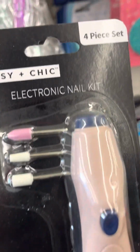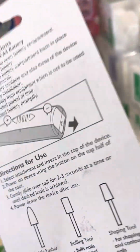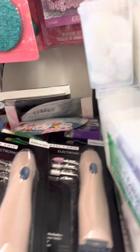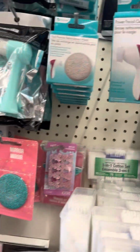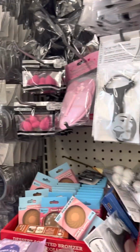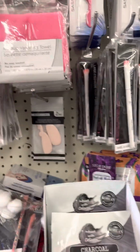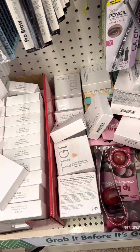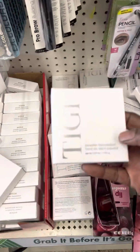An electronic nail kit. Electronic nail kit. And two of those. What else can I see here? The lip balms. Lip balms. And these are makeup kits.